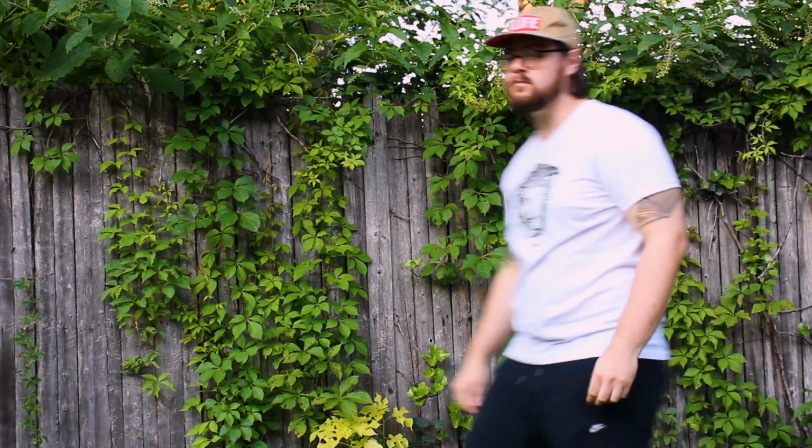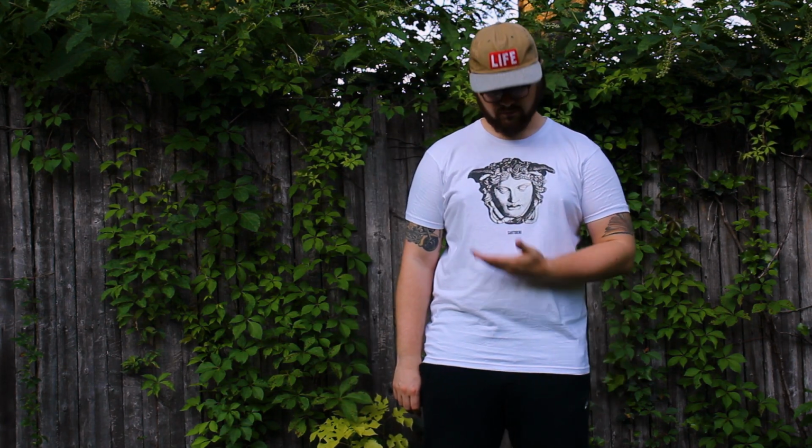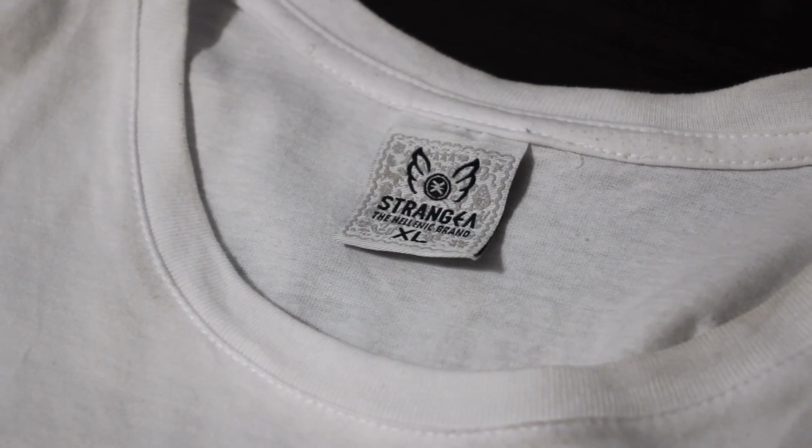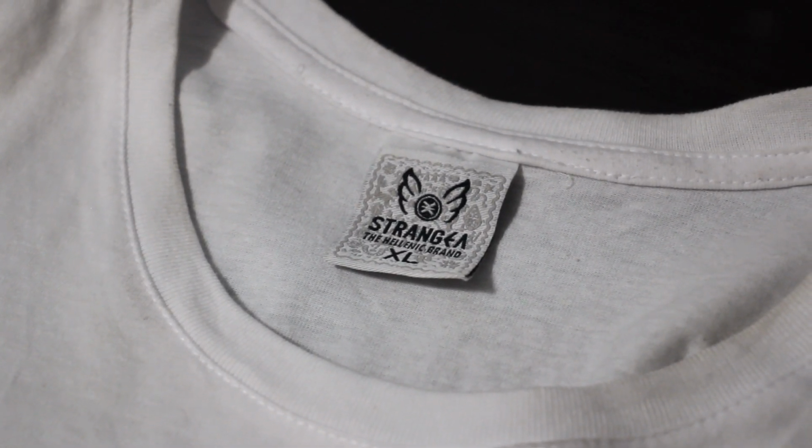The second shirt says Santorini on it, and it's just a simple print of this classic Medusa sculpture. This wasn't on Santorini, but I like the design a lot. That's probably my favorite t-shirt that you've ever had. Ever? I love that t-shirt.